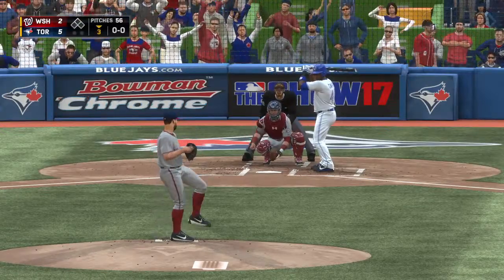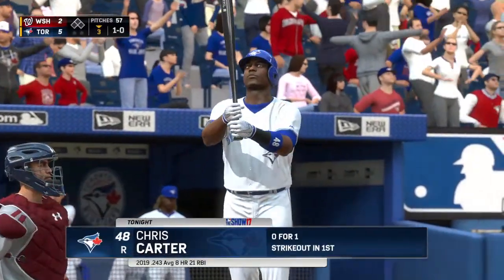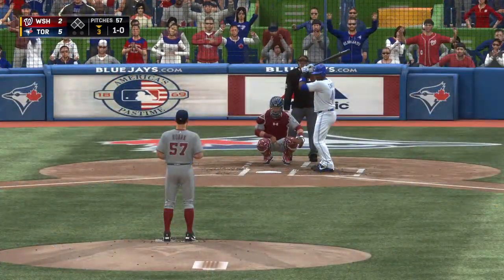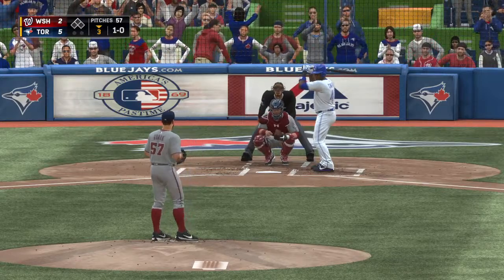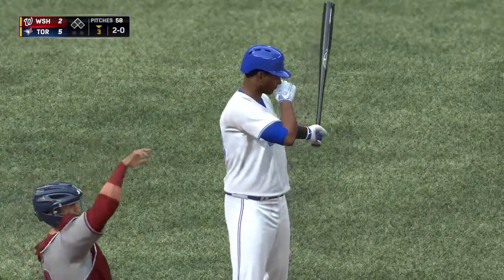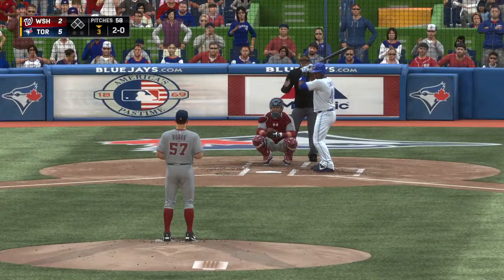Here's Chris Carter now. As the first pitch misses to him, it's ball 1. He was a strikeout victim in his first try. The windup and the 1-0 pitch. Looked like a slider perhaps, but it missed badly, and it's 2-0. Here he is, falling behind another hitter, 2-0 count. You continue to put him in hitters' counts, you're going to continue to get burned.